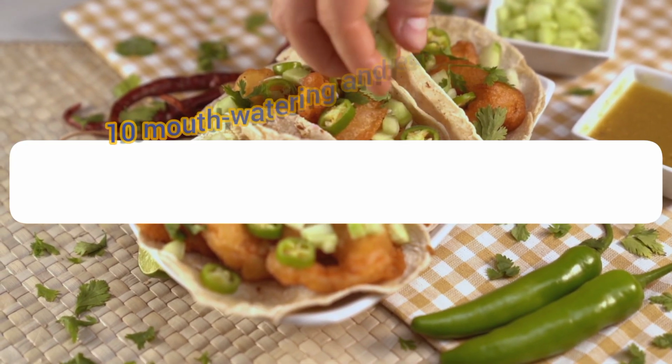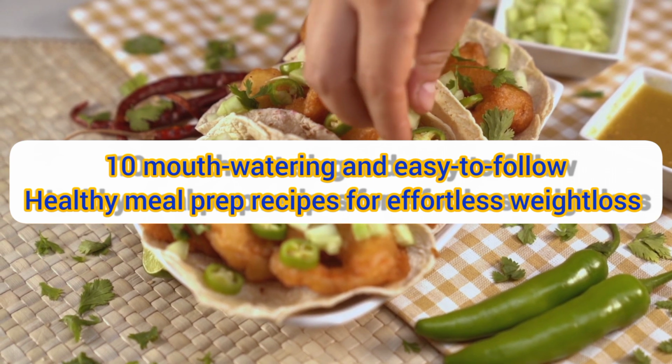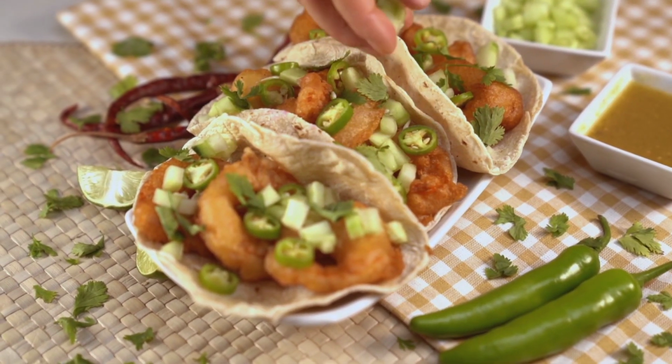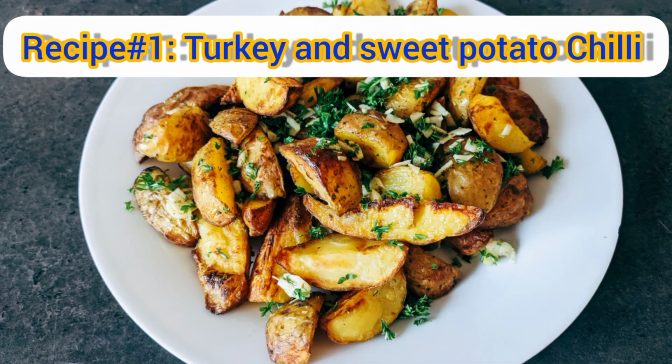sharing with you 10 mouth-watering and easy to follow healthy meal prep recipes for effortless weight loss. So without wasting much time, let's get started with the first recipe. The first recipe is turkey and sweet potato chili.